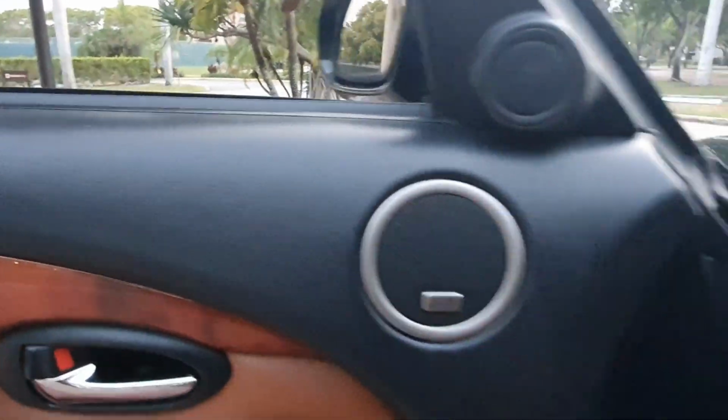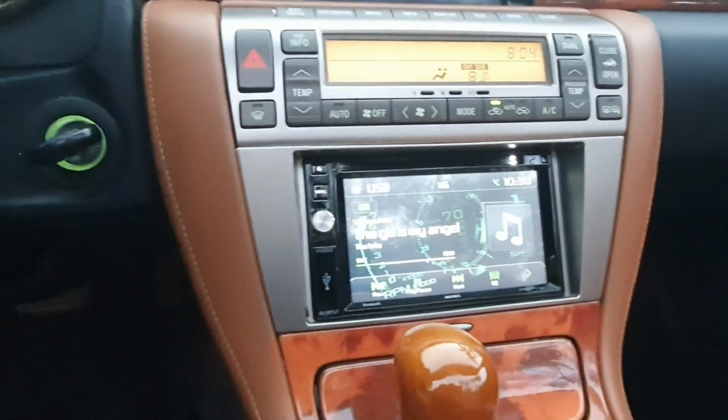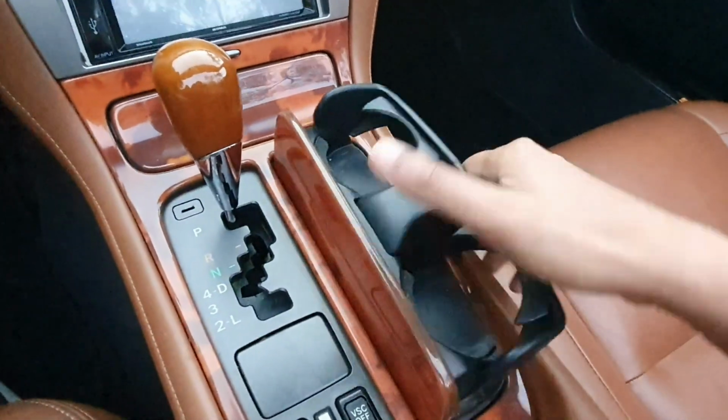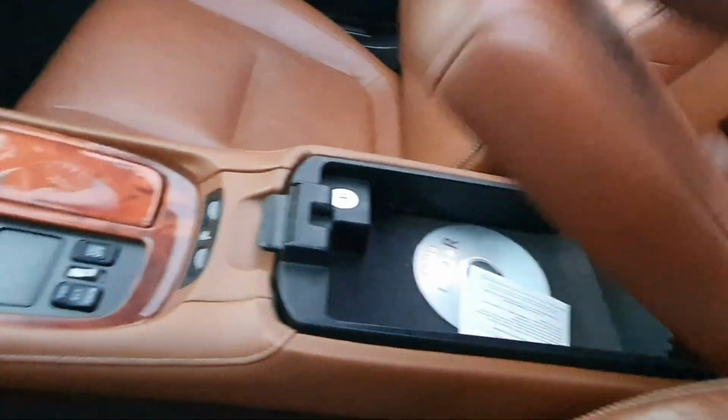The stereo system works. The previous owner changed it to an aftermarket one, which is horrible. I think I'll tell my brother to change it. Cup holder works. Ample size over here.